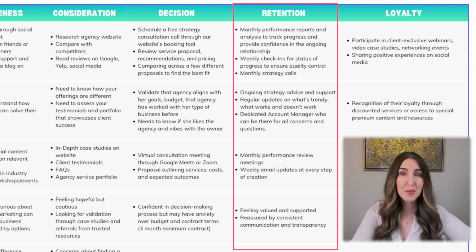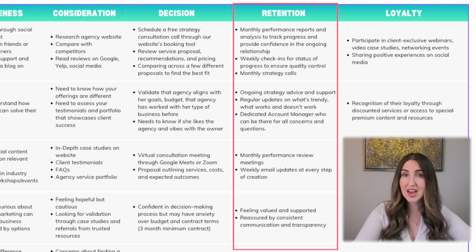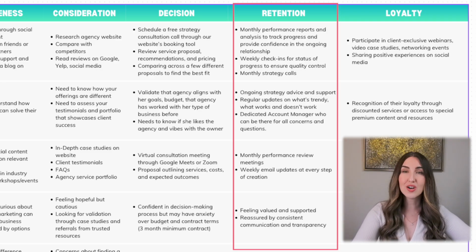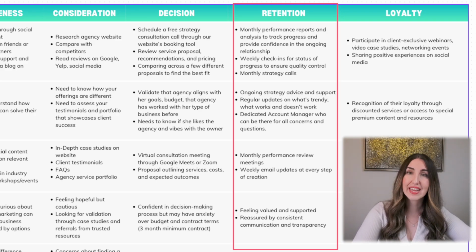How are we going to retain them long term? At this point, some of the action steps I can do: monthly performance reports and analysis that we're tracking progress over time. It's going to provide her some confidence that this is working. We're going to have weekly check-ins for status updates so she knows at every step of the process what we are doing. And we're going to have monthly strategy calls to make sure that we're adjusting and tweaking based on where her business is, since it's a startup and she needs to know that she's going to have a dedicated account manager who's going to be there along the way so that she doesn't slip through the cracks.